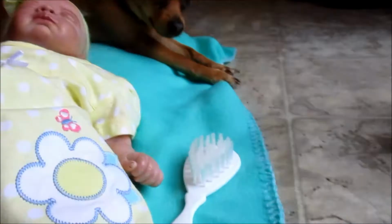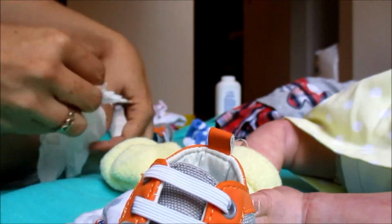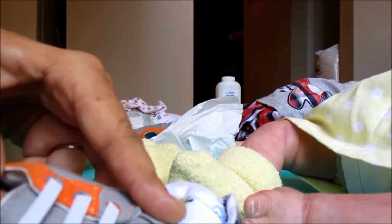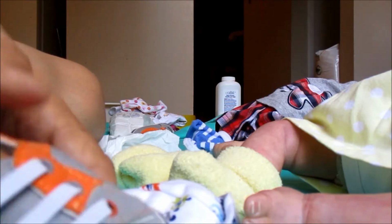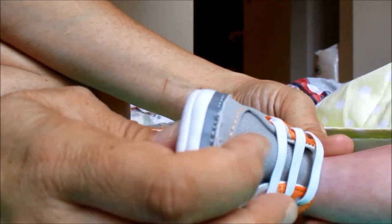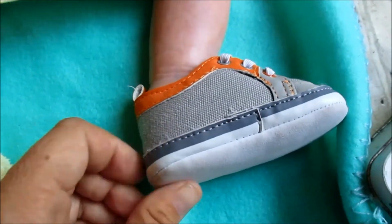Don't stuff the toe, because if you stuff the toe, I got some toilet paper here. If you stuff the toe of the boot and then put it on, it pushes the shoe down. See, it pushes it down and it's just going to fall off easier.